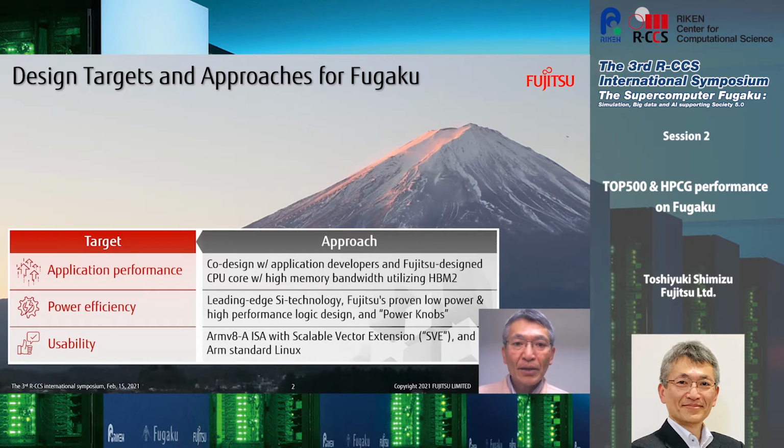Second target is power efficiency. We set the maximum power consumption of the system to 30 to 40 megawatts. To achieve superior power efficiency, we developed the CPU, Fujitsu A64FX, using cutting-edge silicon technology and our proven low power and high performance logic design. We also implemented power knobs to limit power consumption.